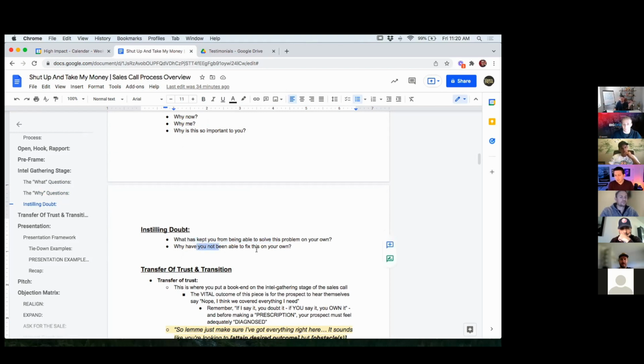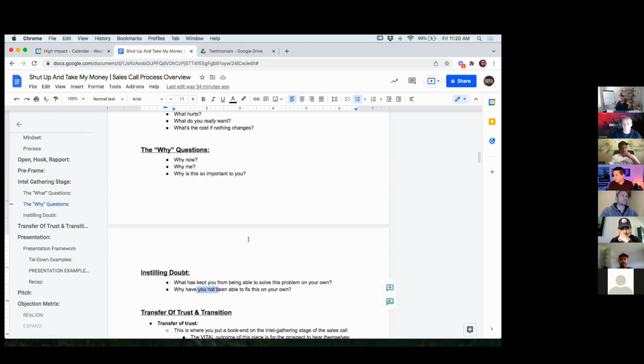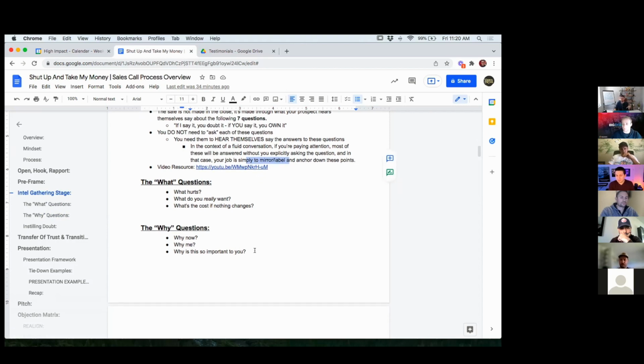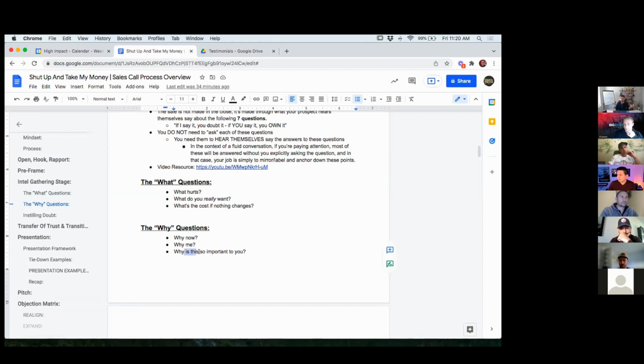Either way works the same, but we just need to make sure that each of these questions get answered, either in the context of fluid conversation where you're then mirroring and labeling to anchor down these points, or if it's missed, totally cool. Now you have a checklist where you say, okay, these two things were not covered. Hey, a couple more questions just for clarity so I can stay organized on my end. I can appreciate that this is so important to you for these reasons, but why now? Why not just wait? Right.